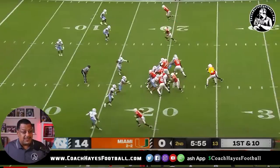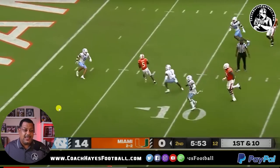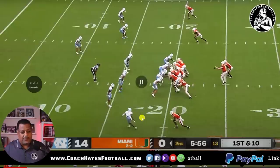Shows the fake, but look at his eyes. His eyes are stuck right on this guy to make sure he doesn't fall back, and he's going to respect the run. They did this early against Texas A&M. Throws a slant right behind his head. Boom, for the touchdown. Great play call.